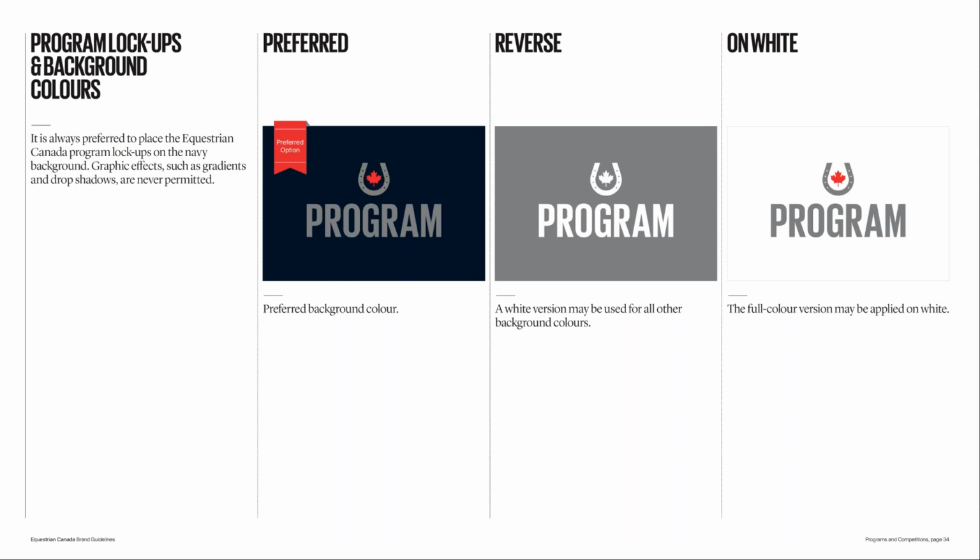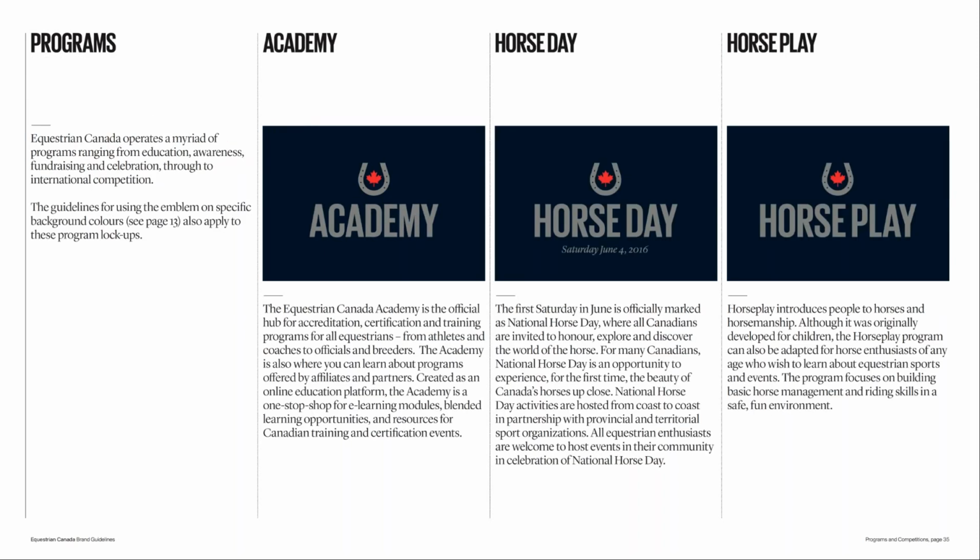Hey guys, I have a question from a non-designer. Yeah, please. What do you mean by lockup?